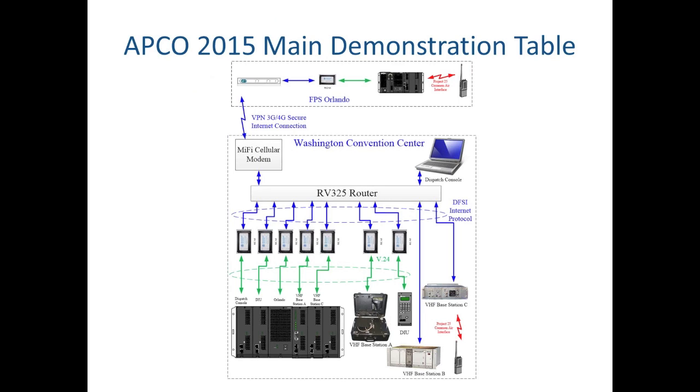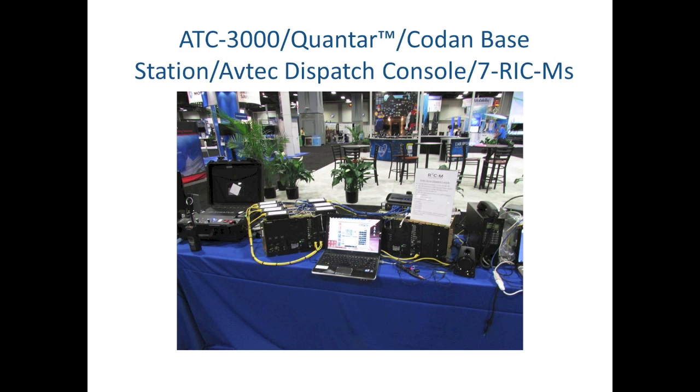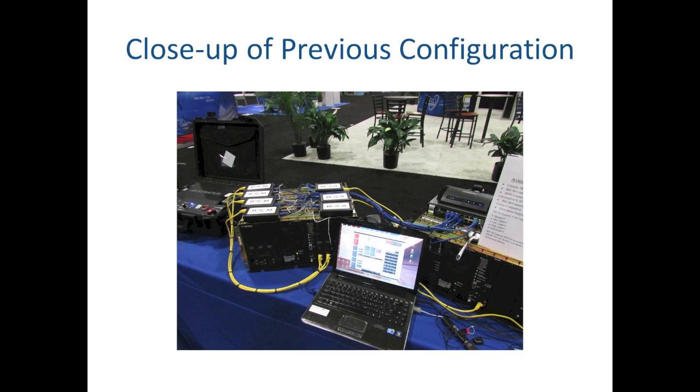The next series of slides just show you the equipment in operation. These are taken from August at the APCO show in DC. This shows the PDR 3500, which is a transportable Quantar, a Codan base station, and a Zetron dispatch console, with the RIC-M providing the connectivity for the PDR 3500 into IP.